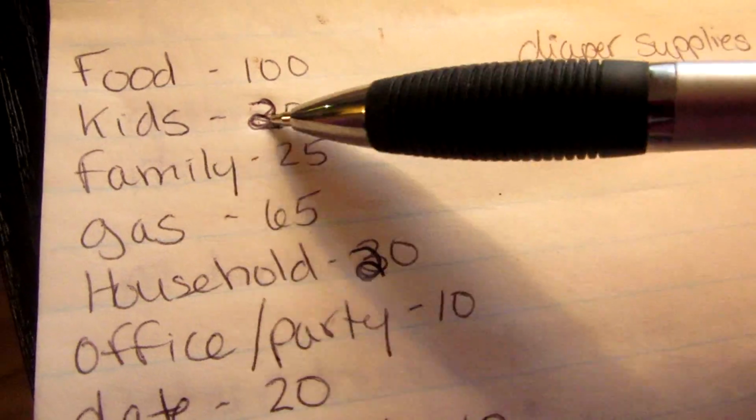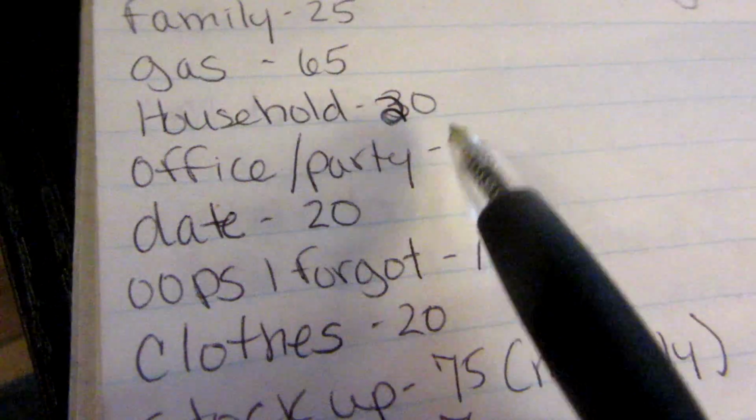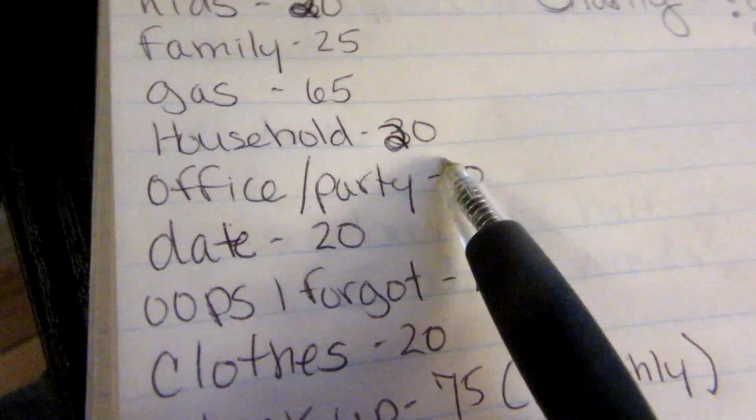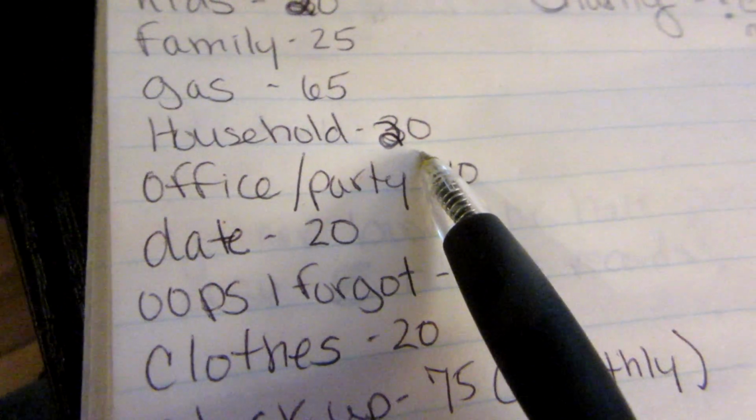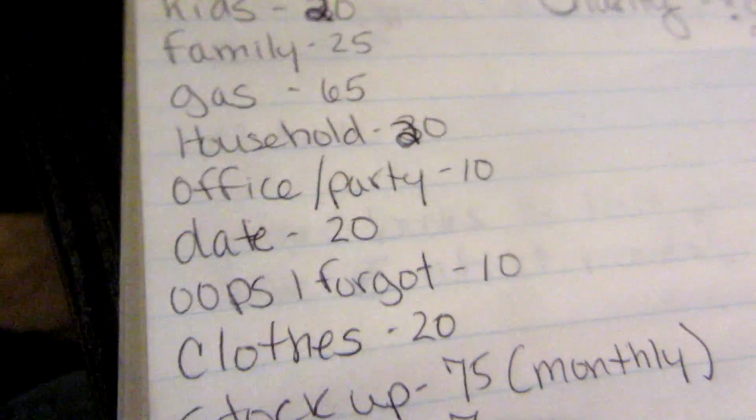The kids envelope gets $20 every 2 weeks, $40 a month, and that's for things like field trips or if Xander needs a new sippy cup or something like that, that comes out of the kid envelope. Our household envelope gets $20 every other week. This is for shampoo, conditioner, toilet paper, things like that. So that's $40 for the month.